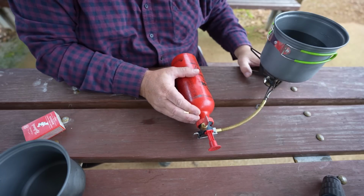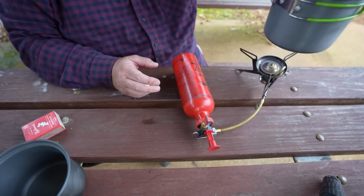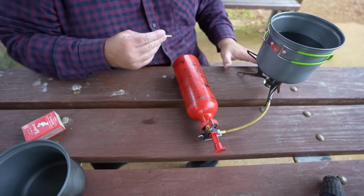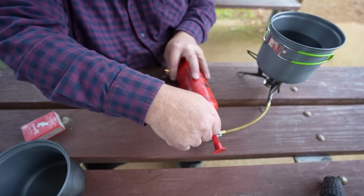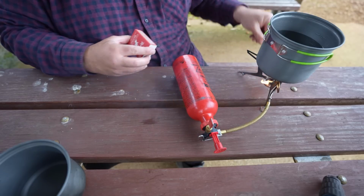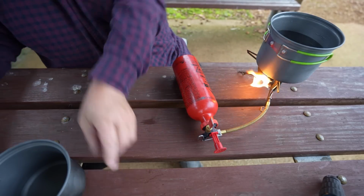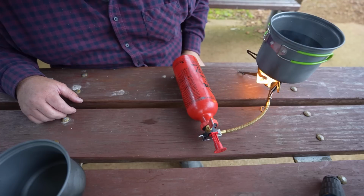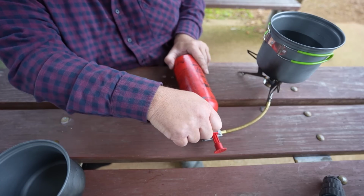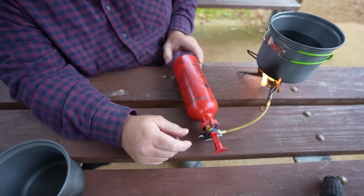Right, now I've moved this away from the camera a bit. I've put my bottle of water on just to keep it sitting flat, my pot of water. I've moved it away from the camera because when you first light these stoves, they actually throw quite a bit of flame. Now you can see the flame there. As it dies down now, I'll give it a bit more fuel. Bring it back up a bit.